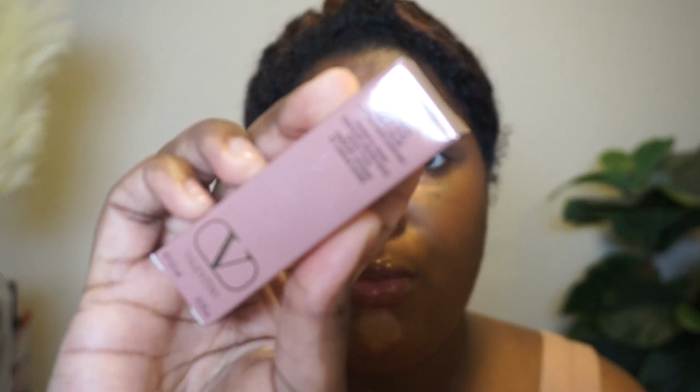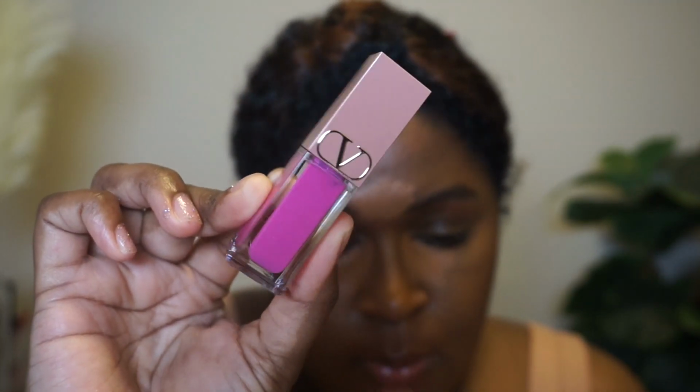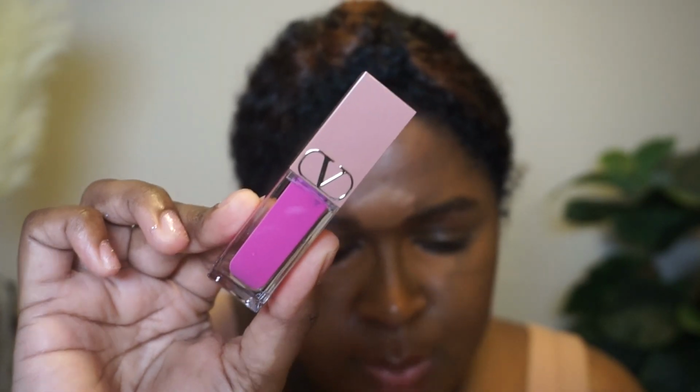Then I have the new Valentino Liquid Rosso. This one looks like that. That is a matte color. It's called Pink is Punk. So this is more of a blue tone pink. You can see it looks like a true hot pink.